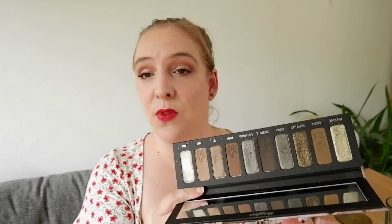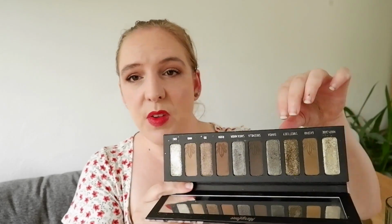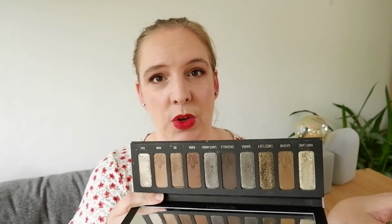Now, I mentioned green tone taupes, and the palette with green tone taupes that I absolutely adore is the Mary Jane from Melt Cosmetics. This is not a formula for the faint of heart. It's flaky. You can just see my mirror is covered in little flecks. But especially these two here. And I've never put them next to the Colourpop stuff.